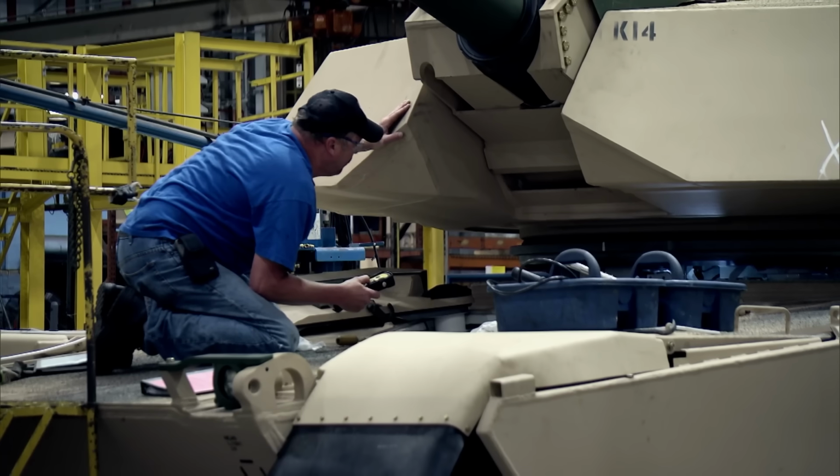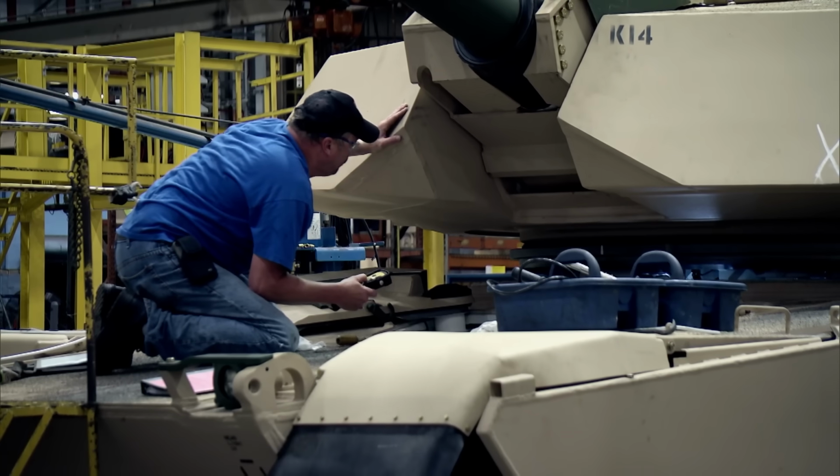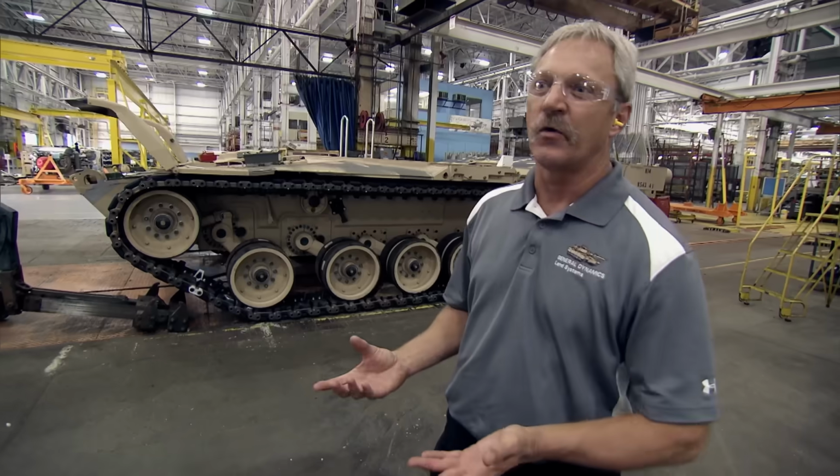We call it marrying a turret. You'd probably guess what we call it when we have to pull the turret off the vehicle. We call it a divorce.